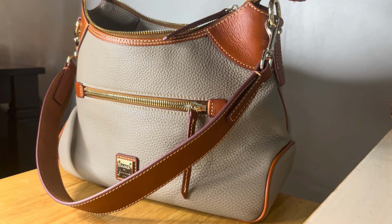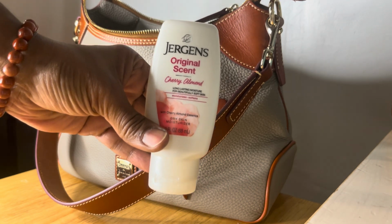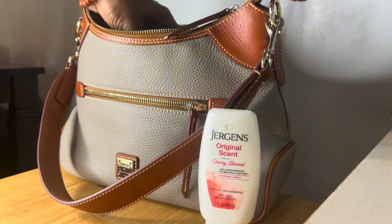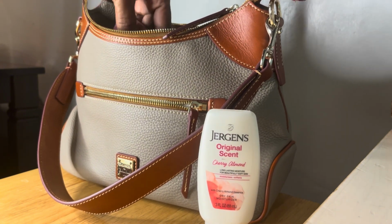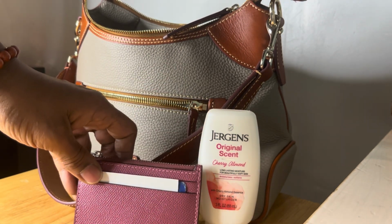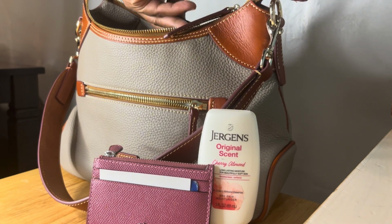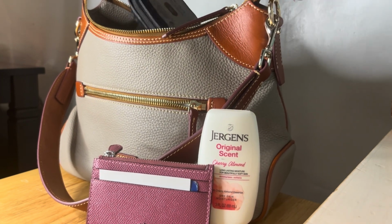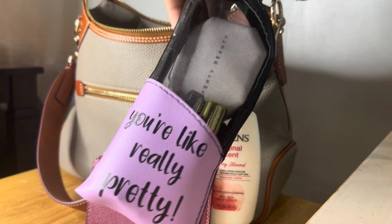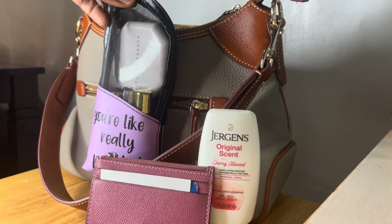You'll see that I now have a much smaller lotion container. I can't wait to finish this up so I can add a preferred scent, but right now her size is absolutely perfect. I also downsized the wallet, so I moved right back into my Coach Slim wallet, and that definitely gave me a lot more space. And finally, I decided to use my makeup zippered pouch that I picked up from the Dollar Tree. And it's pretty compact, but it holds everything that I use really nicely. So all of these worked out.